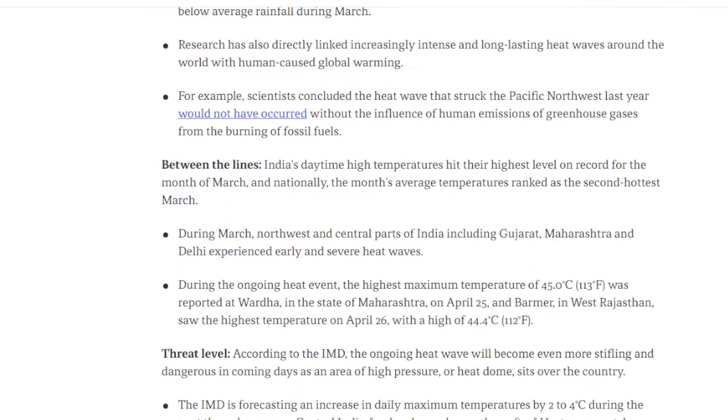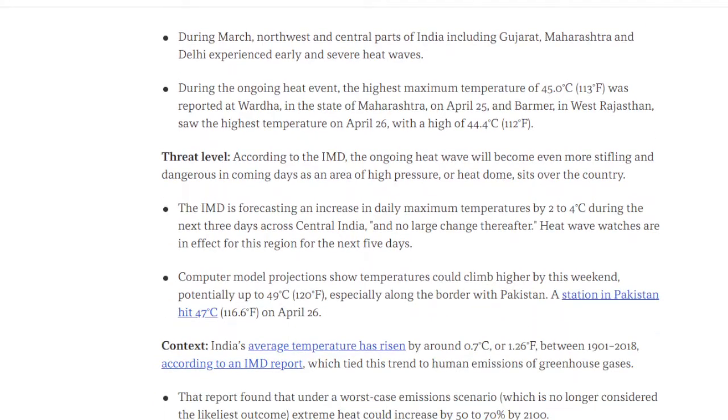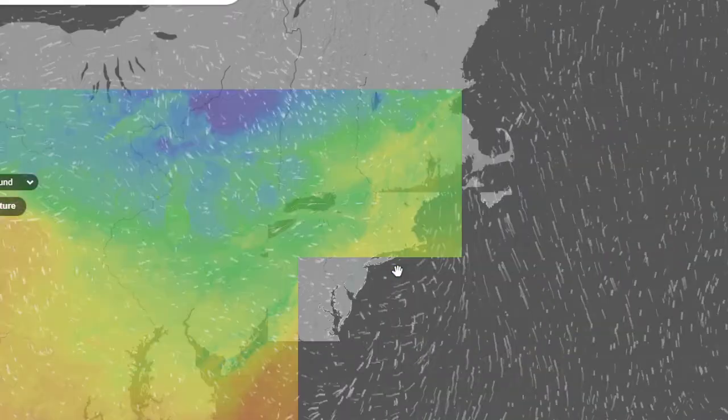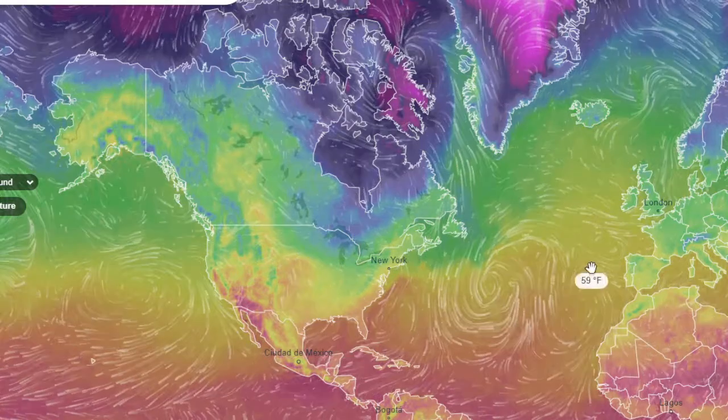So let's see how hot it got. 112 degrees and 113 degrees was reported at Wardra. So that's very hot, and it's also very humid too. So you got to factor in the humidity with this too as well. And we're going to actually go to Vent2 Sky and look at this here to show you what they've been dealing with over India, because, like I said, some areas of the world are just becoming uninhabitable due to climate change, and India is going to be one of those places.